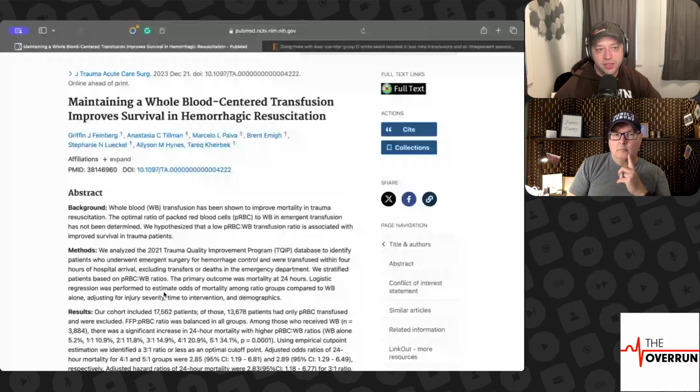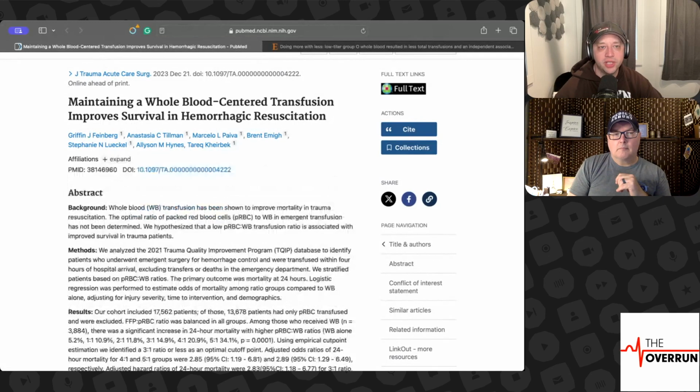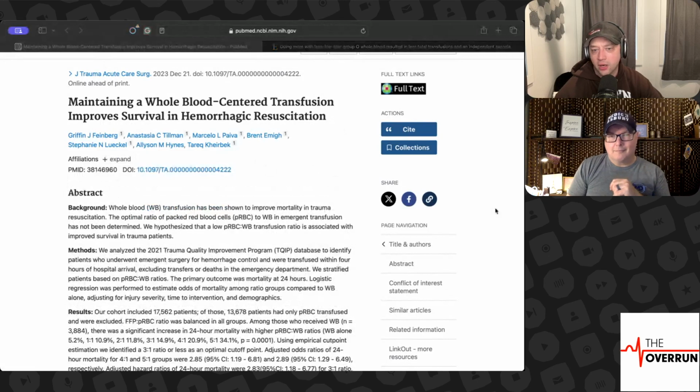There's been a bunch of studies that have come out as far as giving blood products are concerned. This one comes out of the Journal of Trauma and Acute Care Surgery in 2023: maintaining whole blood center transfusion improves survival in hemorrhagic resuscitation. This is by Feinberg et al., and they're affiliated with Brown University, which, in the interest of transparency, is where I currently am a student.